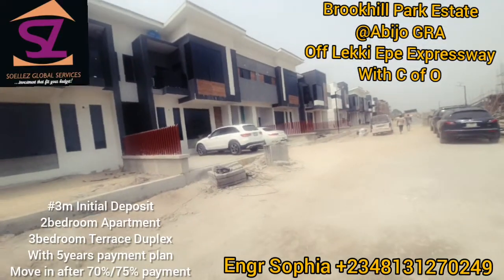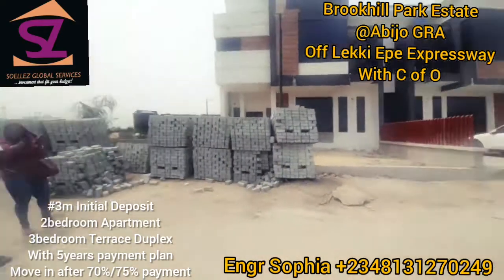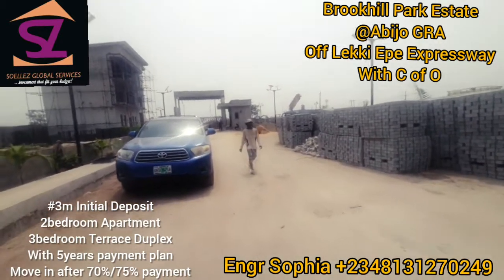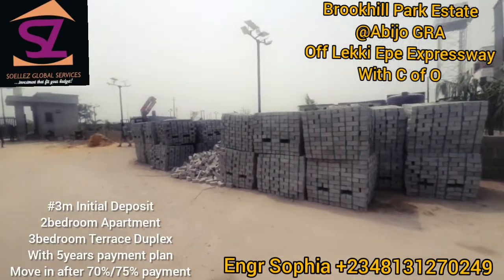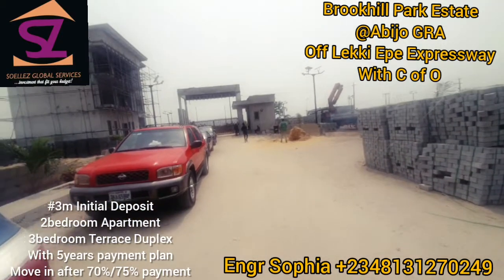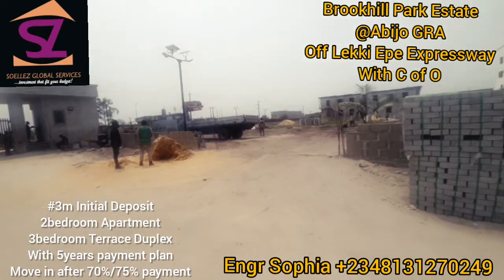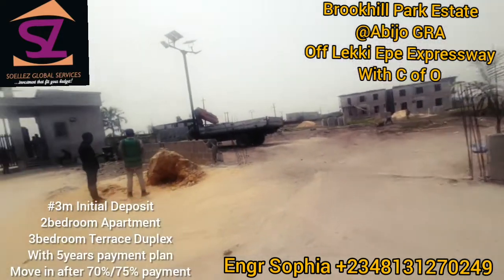It's absolutely a very good one, I must confess. But just note that you're not going to be given the documents until you're done making the payment. So that's it. I just thought I should give you the full details of this property right here. It's a wonderful one, indeed.